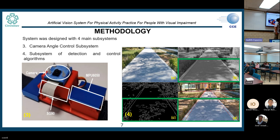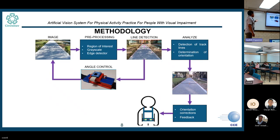But we have some lines that don't belong to the athletic track. So we need to process these results. And this is the process. First, we take an image and pre-process it. We define a region of interest, we change the color space to grayscale, we apply a Canny edge detector, and after that we apply a probabilistic Hough transform.